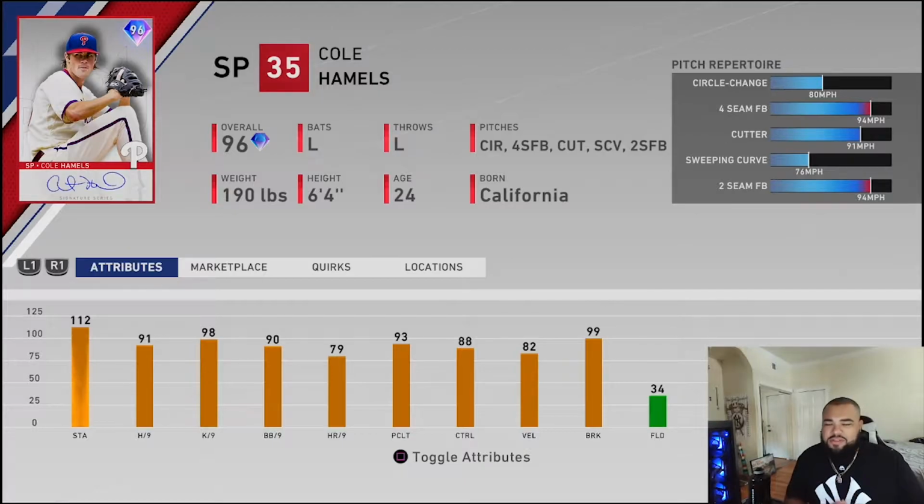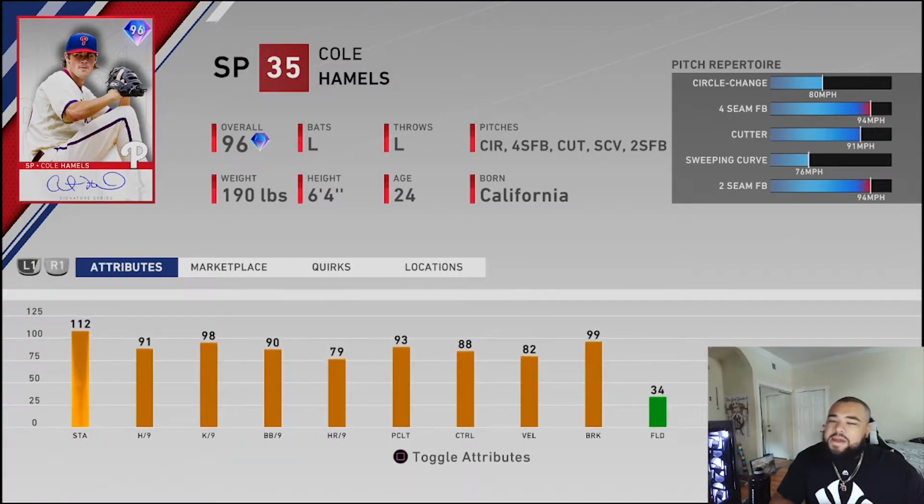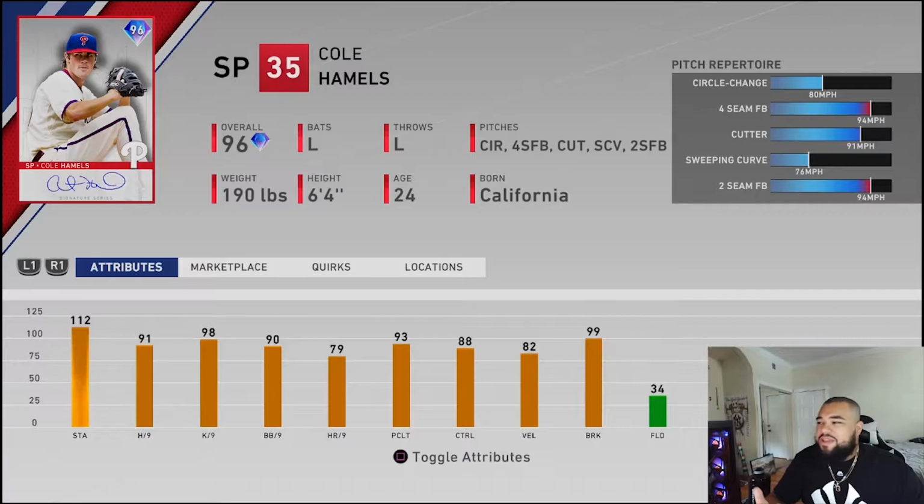Now look, I know at first glance we're like, all right, he has a high overall, but he doesn't really throw hard. He throws an 80 mile per hour circle change, a 94 four-seam, 91 cutter, 76 sweeping curve, and a 94 two-seam. Now hear me out. He's not the hardest thrower. He's not a flamethrower pitcher. He doesn't have the outlier quirk, but he hits his spots very well, and with the pitch mix-up and the speed differential between pitches, you can really control a game and go deep into the game with this Cole Hamels card. I really like using him.